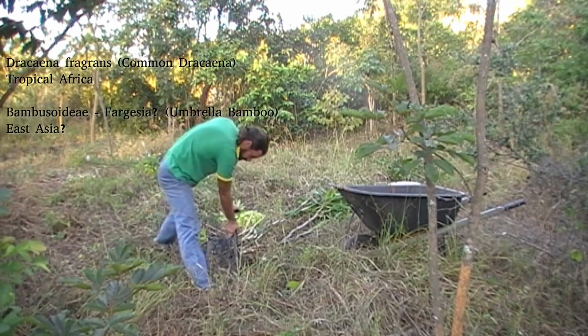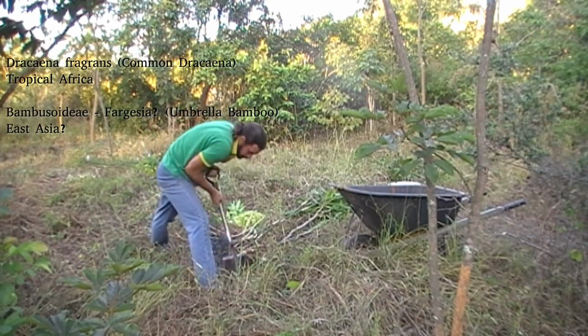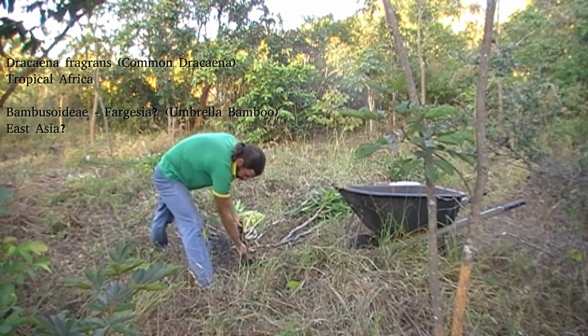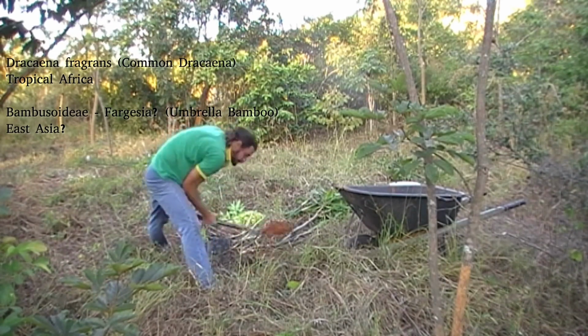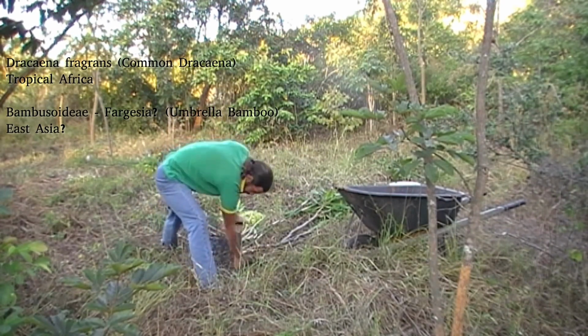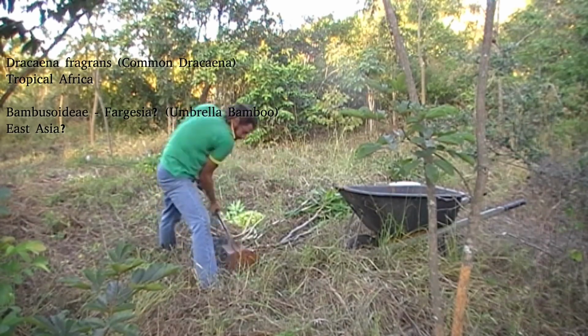This one gets to about 5 meters in the shade. It'll probably be less here because it's quite a lot more exposed. We do have a bit of shade coming in here from a guava tree and a couple of small yellow ipe, which is the Handroanthus, but it won't be as shaded as it was where I propagated this from, so it will probably stay a little bit smaller.